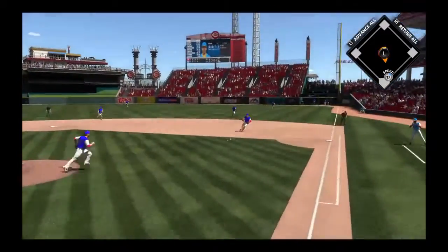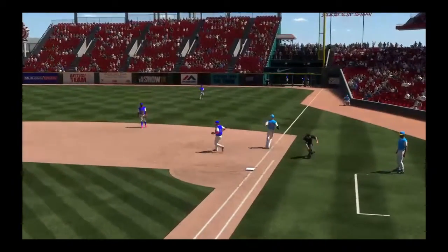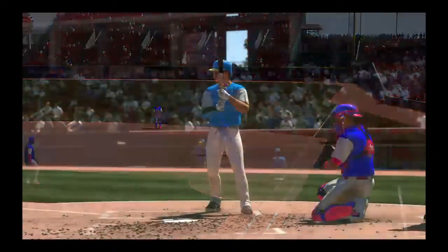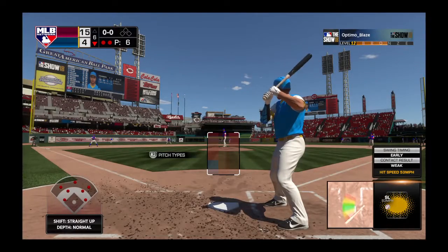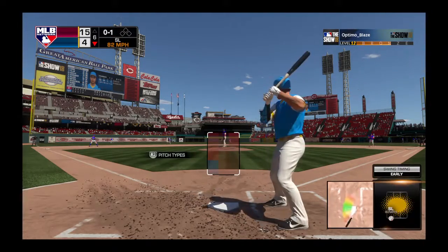Right side, defense aligned perfectly. The tag, and he is out. Settling in now, Corey Spangenberg, 0 for 2 on the afternoon so far. And he got him out in front that time. Strike 1.